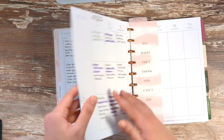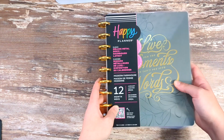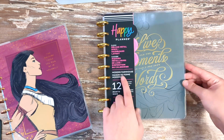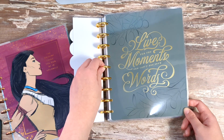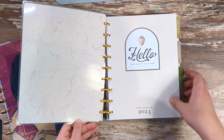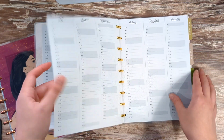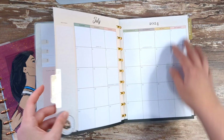So there's that. And for starting in January, I stuck January through June of this planner in here. So this is the Modern Farmhouse Dashboard Planner. It starts in January, goes to December, and it comes with metal discs, and it says, "Live for the moments you can't put into words." It's really pretty. And I just love the design of this. It's super decorative, which I love because I'm not going to be decorating this planner. Also, I love the font. The font is so cute.